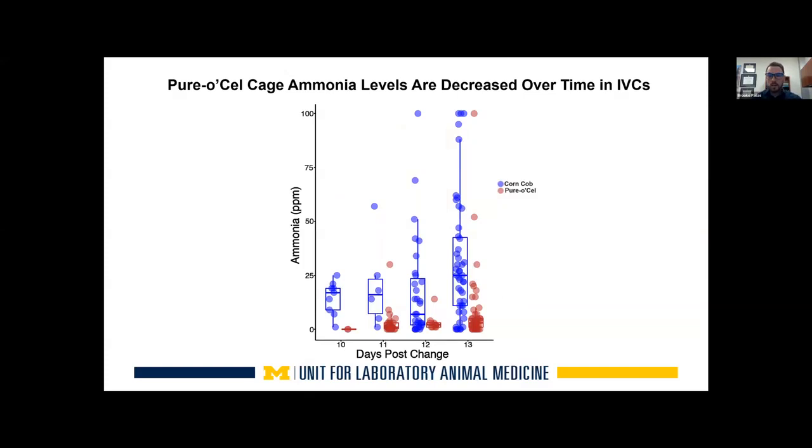So I talked about how we tried to standardize our results across how dirty each cage is, so days post last change. We categorized the cages that were available to us at 10, 11, 12, and 13 days since their last change, and then on day 14 they'd be completely changed out. And what we saw is that across all the days, compressed paper bedding has a significantly decreased ammonia level in ventilated caging. So this is back to the IVCs. Corn cob consistently has a higher level of ammonia.